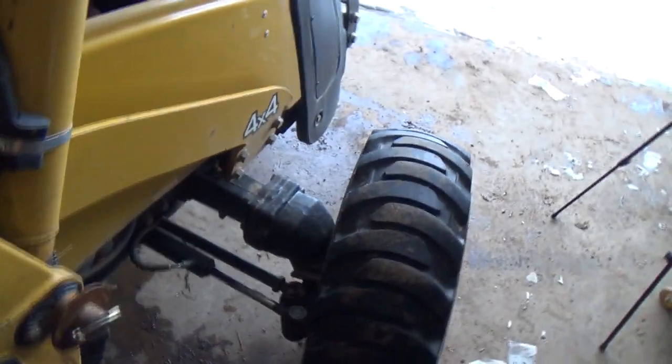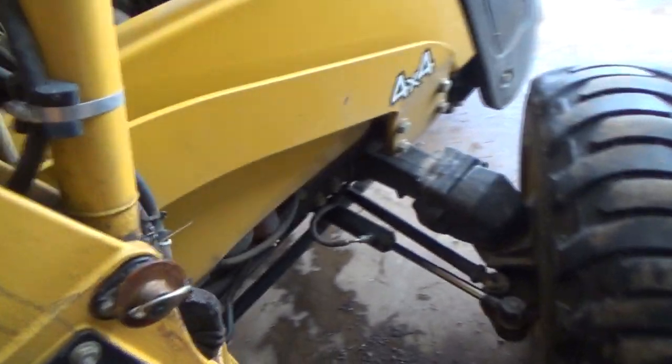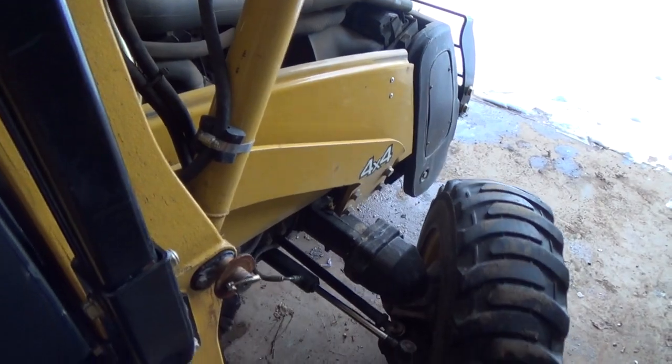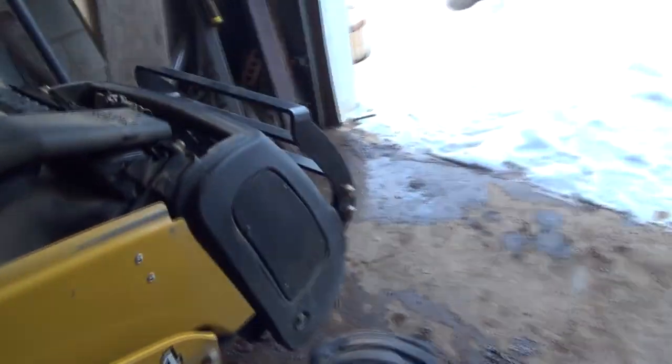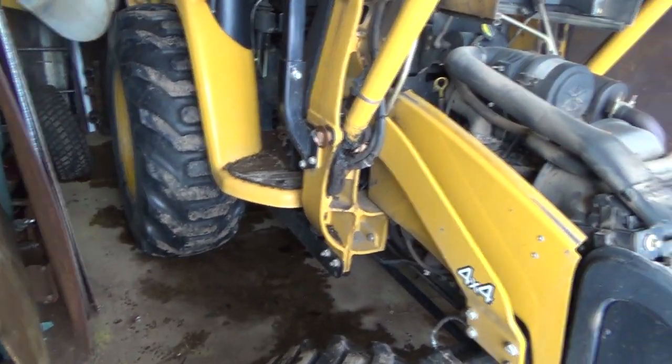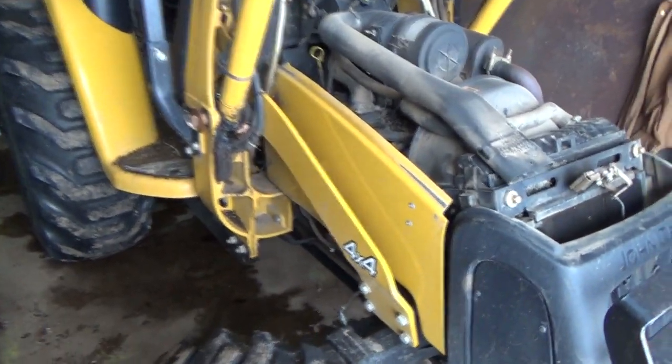Alright, and the other thing we've got to do is turn the wheel so it lets us get in to the business end there. Give myself a little more room. That's about all I'm going to get. Yeah, that's pretty good. Alright, I'm going to let this warm up a couple of minutes, I guess, and then the oil will flow better.